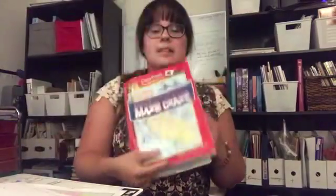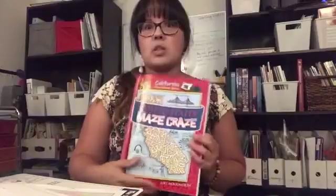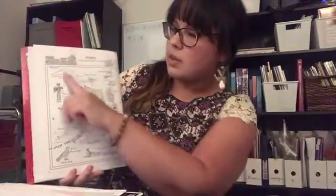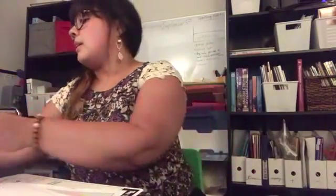Now this is a supplement that I added. These 3 books didn't come with My Father's World, the curriculum, but I added them in because I thought they were great. So to add in a little bit of logic and problem solving, I purchased this Maze Craze United States book, and as you can see, it has some little factoids around it, and then she was able to practice her mazes, which she's gotten great at, and she would go to the capital. So that is that.